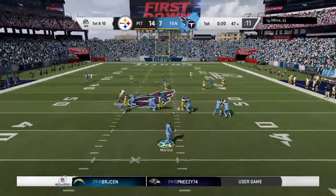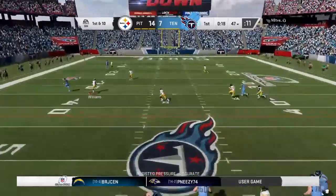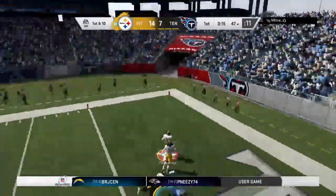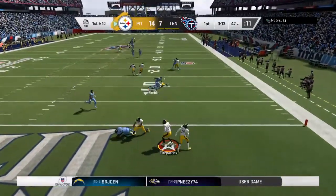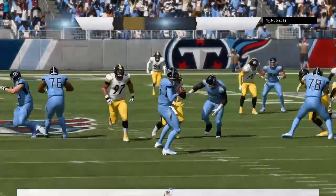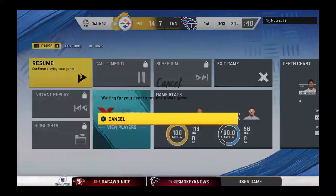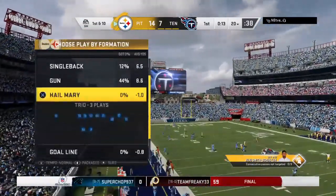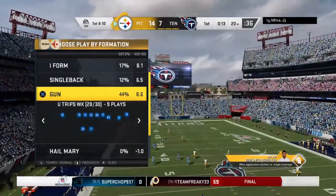Play fake to Henry. Now Mariota. There goes a deep ball. End zone. And this is going to be intercepted. Picked up by Minkah Fitzpatrick. First and 10 at their own 20-yard line.